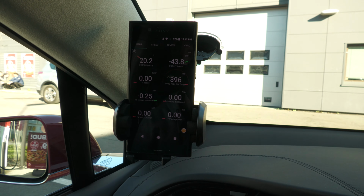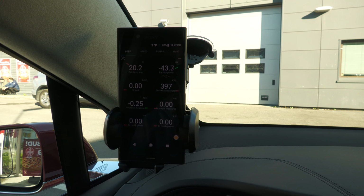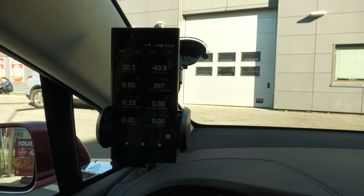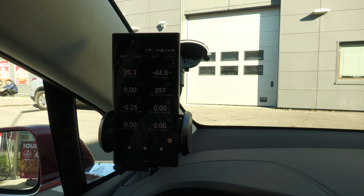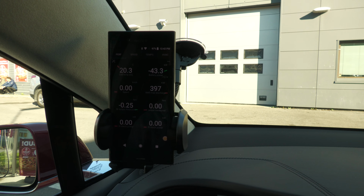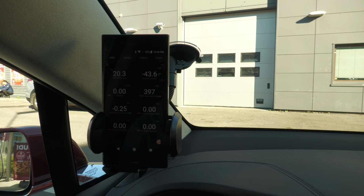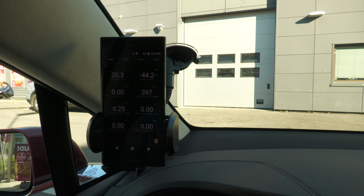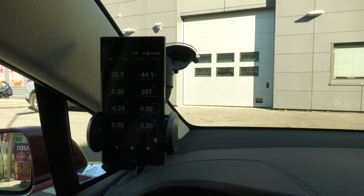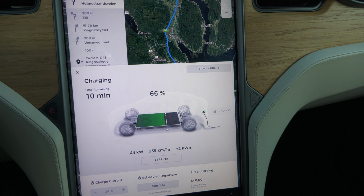I have my phone here with Scan My Tesla. You can see it's not charging at 50 kilowatt, even though I'm at 66%. The reason for that is it's actually heating the battery at the same time. So yeah, it steals about 6 kilowatt for the battery heater. But it shouldn't take very long until I hit 70%, and then I'm off.